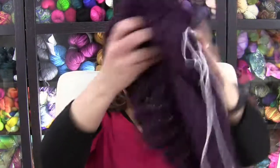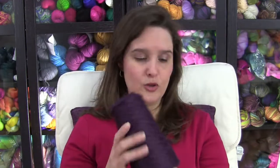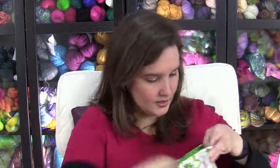So again, I have to get that blocked this weekend, and I will show it to you once again when it is all blocked and beautiful. And I had so much yarn left over. This yarn was actually on a cone, and I feel like I barely broke into the cone. I weighed the cone before I got started, so I have to weigh it again to see exactly how much yardage or how many grams I used from the cone. So it'll be interesting. I might actually be able to knit a whole other shawl with this yarn.